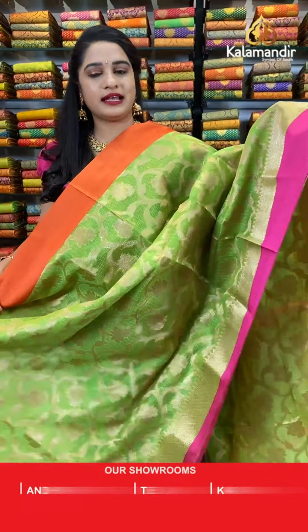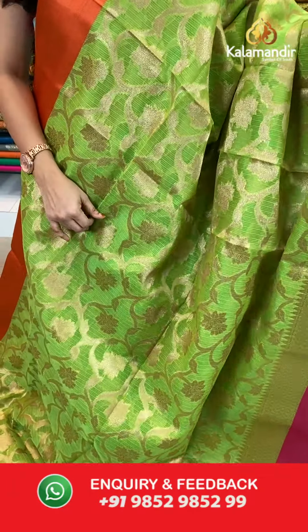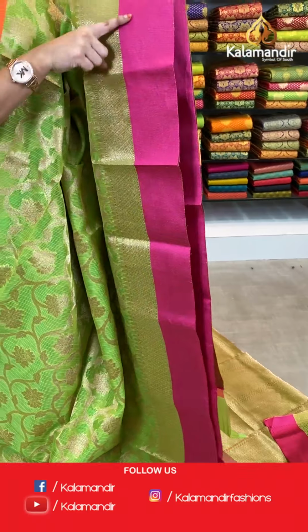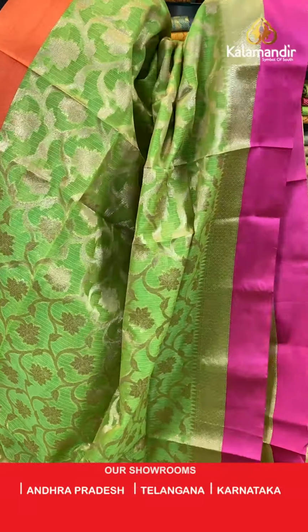Wow, one more classic combination and one more pattern in the same collection, which is Zari Kota Sarees with an exciting offer. Wow, very beautiful pattern. All over the body we have got floral jal in copper zari, and here comes the border, contrast plain border along with diamond brocade and temple design in golden zari.